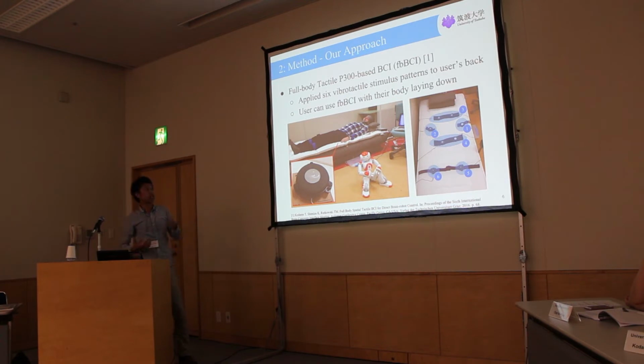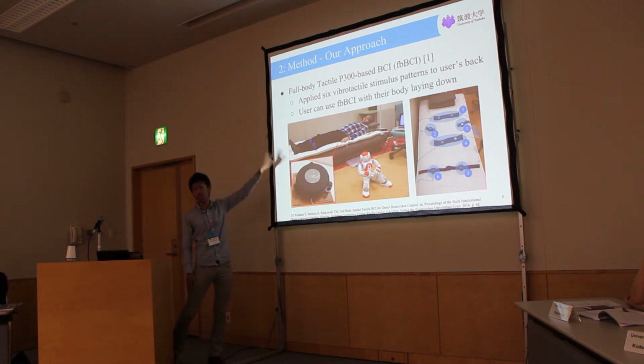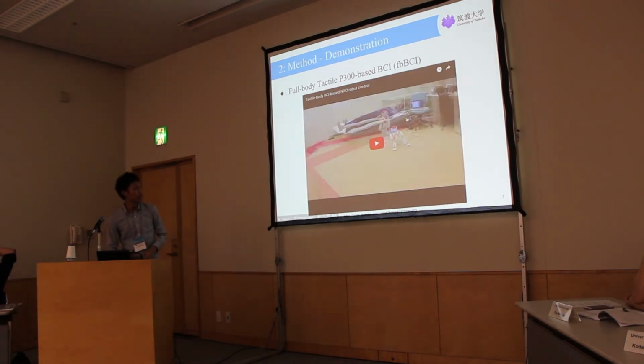And during the experiment, subjects discriminate the differences of vibration patterns. Subjects can use FBBCI just lying down, so it could be applicable for spinal cord injury patients and some disabled people. This is our example, and this is actually a BCI user. He can use the BCI, and his intention will be converted by the BCI, and this small humanoid robot will move. I will show you an example.